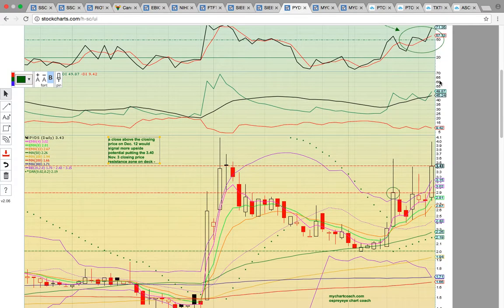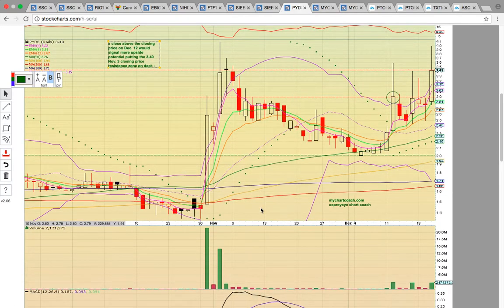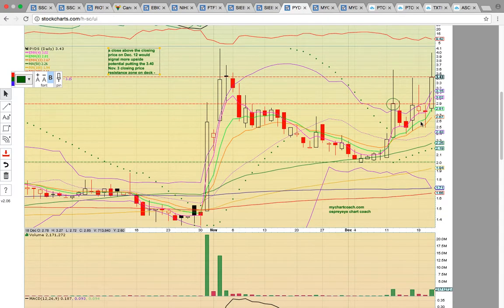Basically, what happened is the uptrend held and was intact, even though there were some red days. It broke above the middle Bollinger Band back here on the 12th, and then it just proceeded to slowly work its way higher. Today it busted above that closing price on the 12th. That was the bullish move that we were looking for, and then the next big level to break was this closing price in the first week of November.